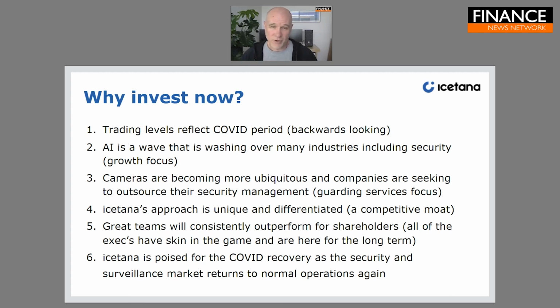AI is a beautiful growth wave, and an opportunity to invest in that is, I think, something everyone should be thinking about. We've got a really clear focus in terms of the area that is growing rapidly, which is this guarding services space. More and more cameras are getting out there, and more companies are seeking to outsource their security management to somebody else, because it's just a pain to deal with all of those cameras out there. We've got a very unique approach, as evidenced by the Panasonic announcement, that our competitive moat in terms of our way of going about finding anomalous and unusual movement, rather than some kind of rules-based, if this face matches this face, or if somebody goes over this virtual tripwire approach. Our approach is quite unique in the market and quite well differentiated.